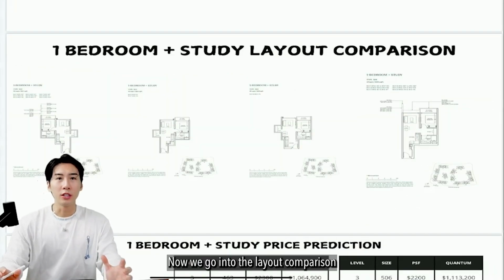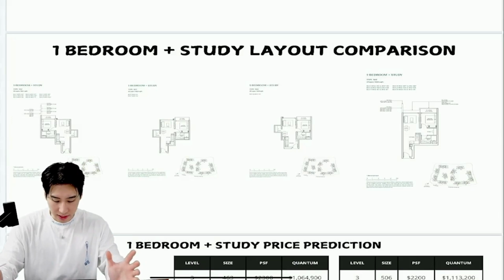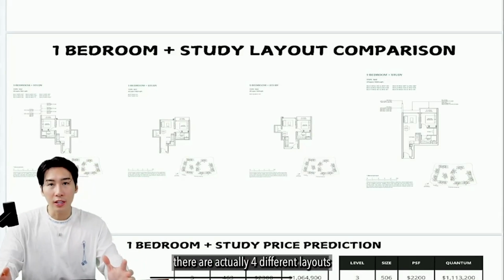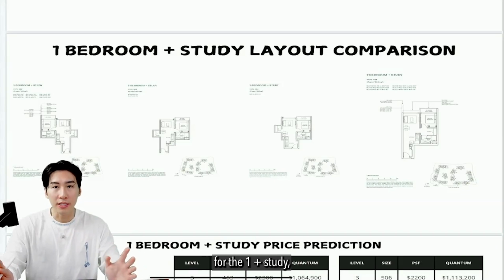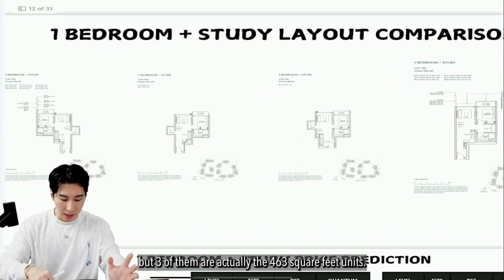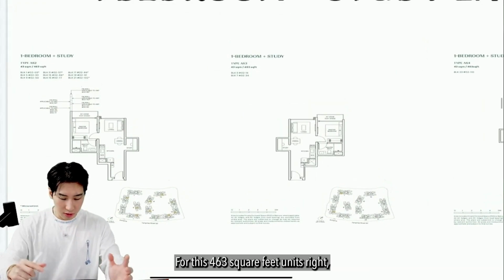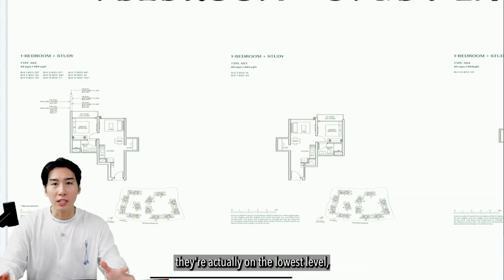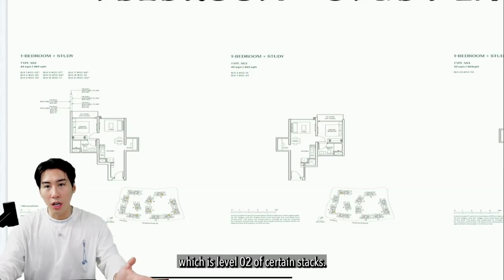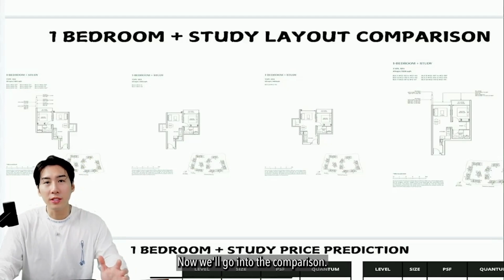Now we go into the layout comparison for the 1-bedroom plus study. For this project, there are actually 4 different layouts for the 1 plus study, but 3 of them are actually the 463 square feet units. For these 463 square feet units, right, they are actually on the lowest level, which is level 2 of certain stacks. Now we will go into the comparison.